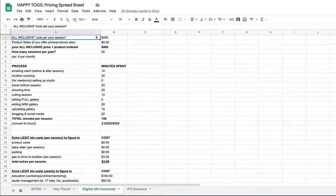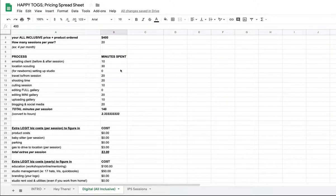So let's say digital. We have our all-inclusive session at $400. There's no product sales, but I left this in here because a lot of us who do digital also offer prints. We just don't necessarily have to offer packages, but the option is still here. So we have our cost, how many sessions per year you do. This is a standard. I know some of us work more in the busy season versus the rest. So if you can just take an assumption of what you do typically in a year and pop that right into here. Then we come down here and now we fill in the bits and pieces.